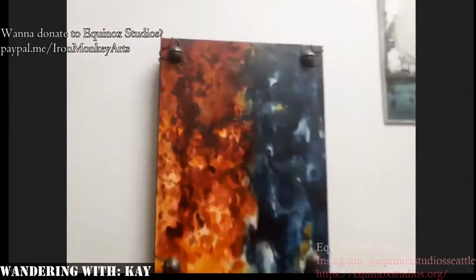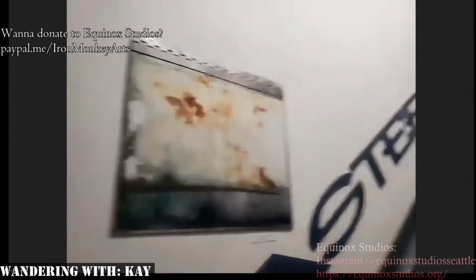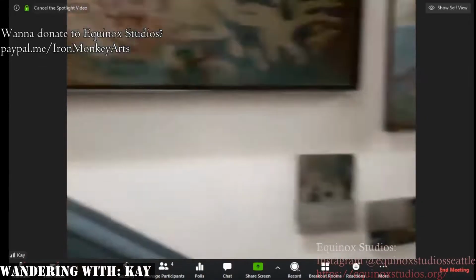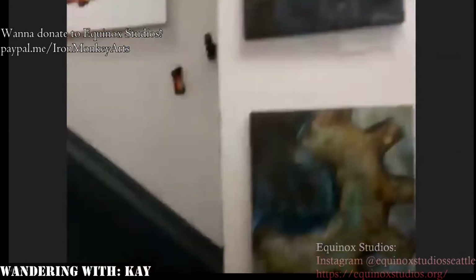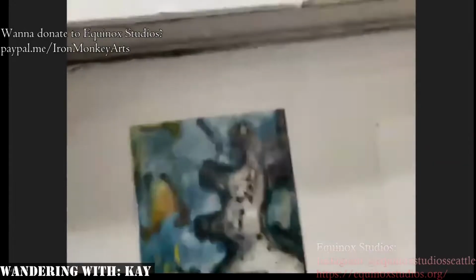Make sure you show the fancy bathroom. Oh, I will show the fancy bathroom. It's right at the top of the stairs. I'll get there in just a second. So as you can see, just by randomly walking through here, this place is full of art. Like every little space has been covered in art. This is my kind of scene.